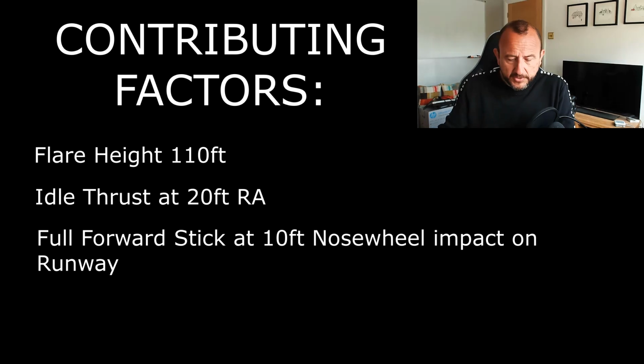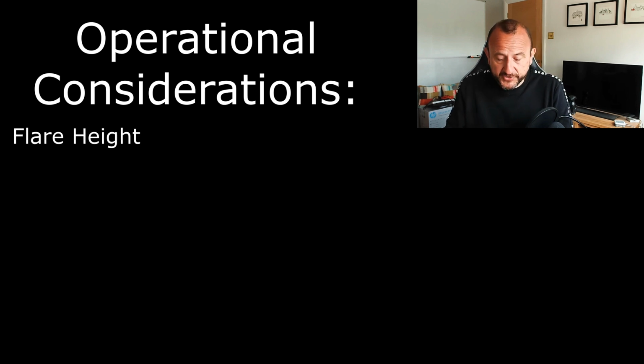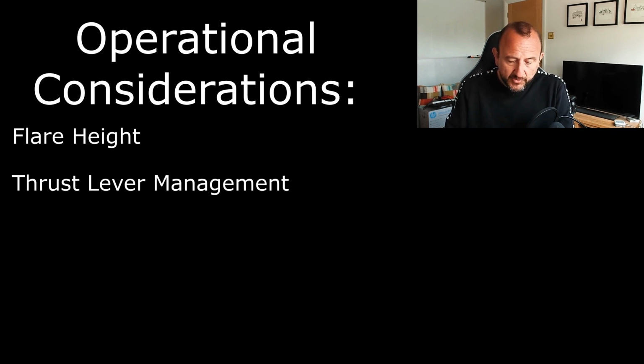So the article then goes on to operational considerations, and the first thing it talks about is the flare height. Now, the FCOM recommends a flare manoeuvre of around 30 feet for the A320 family aircraft in a stabilised condition. So the important thing here is around 30 feet, and we'll look at some environmental conditions where that might affect that flare height. The flare described in case study 2 was initiated too early at 110 feet radio altimeter, and the auto thrust was kept engaged.